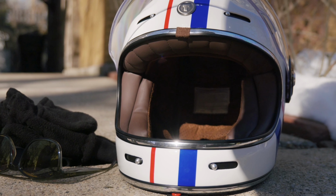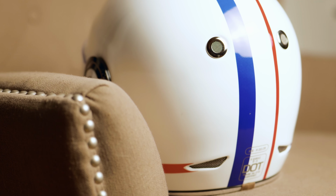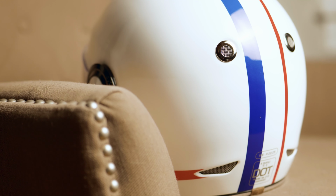Another place where the T1 excels is ventilation. There are 4 active front-facing vents, so that's 2 in the forehead and 2 in the chin, and all of them can be opened or closed. On top of that, there are another 4 exhaust vents in the rear that are passive, so they're open all the time. Just like with the face shield though, every feature does have its flaws, and specifically in this case in ventilation, it's the forehead vents.